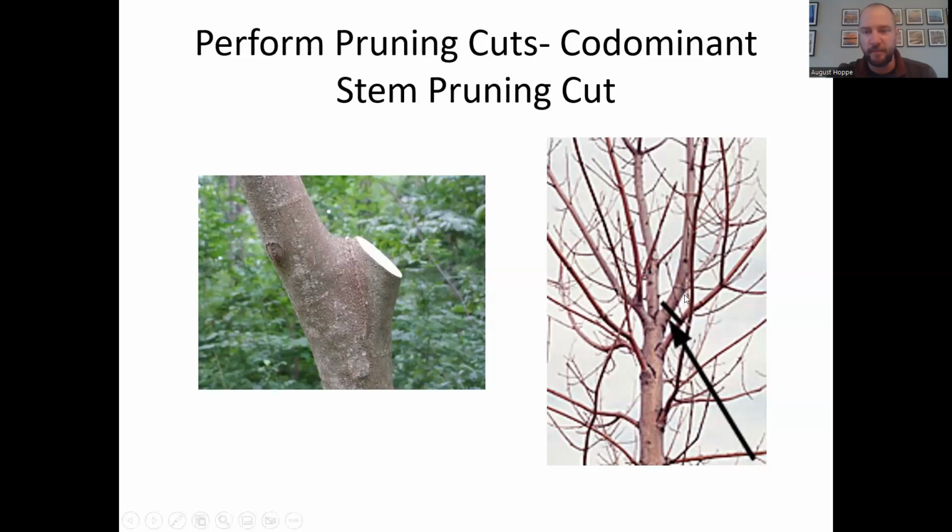You can see in the picture on the right what those two limbs look like. The reason we would want to make a cut like that is we want to avoid having codominant stems in the first place. A tree with a single leader is a much stronger tree than one with two stems of equal size. As this tree grows, those two stems are going to grow and fuse together, and in the center there, it won't be solid wood.